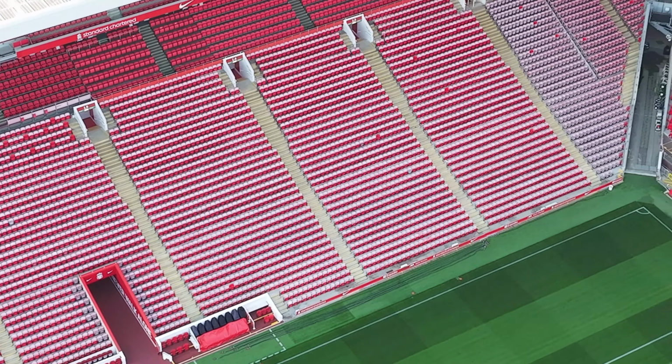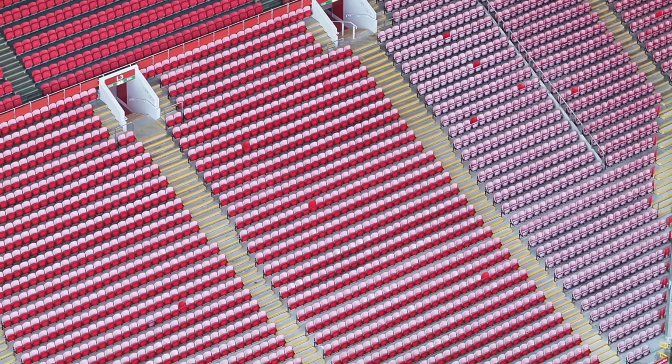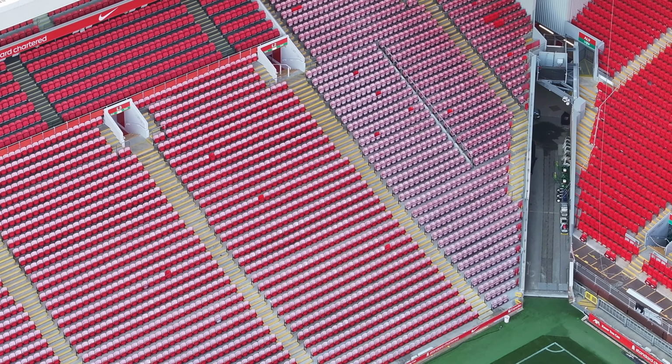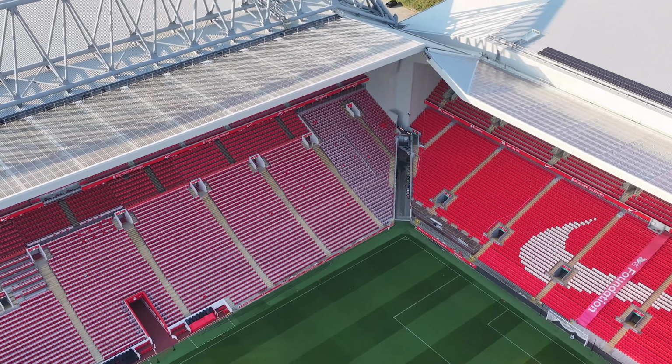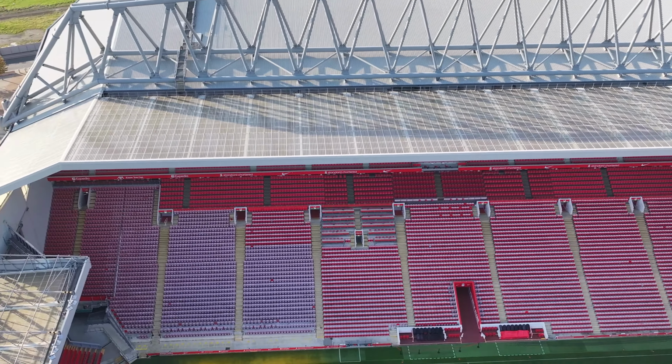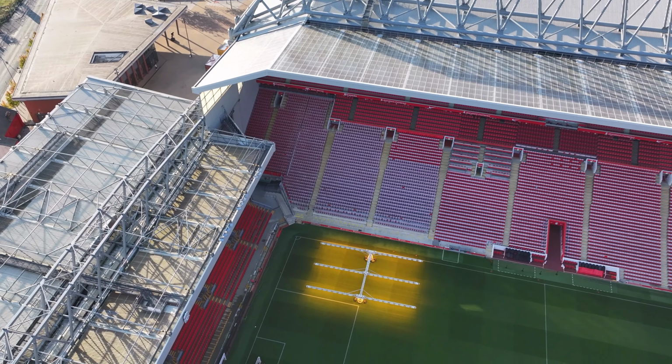Every so often you see a new seat that's being put in, so the seat back stands out. But you're only looking at half the stand really for seats. That corner and that corner there, so yeah, it makes half a stand, but not a lot to do really.